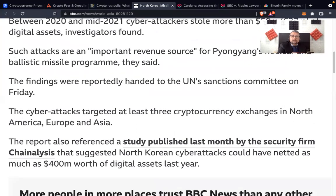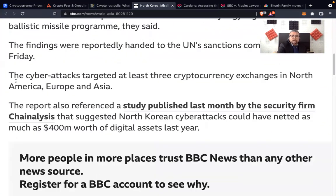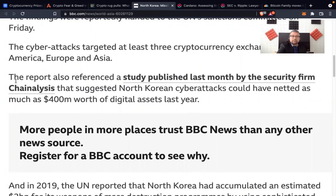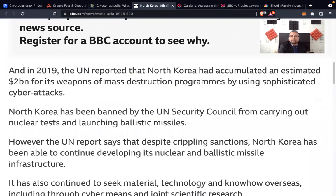The findings were reportedly handed to the UN Sanctions Committee on Friday. The cyber attacks targeted at least 3 cryptocurrency exchanges in North America, Europe, and Asia. The report also referenced a study published last month by the security firm Chainalysis that suggested North Korean cyber attacks could have netted as much as $400 million worth of digital assets last year. And in 2019, the UN reported that North Korea had accumulated an estimated $2 billion for its weapons of mass destruction programs by using sophisticated cyber attacks.